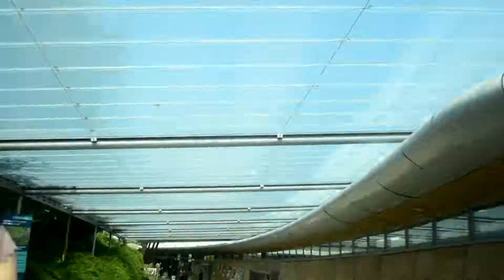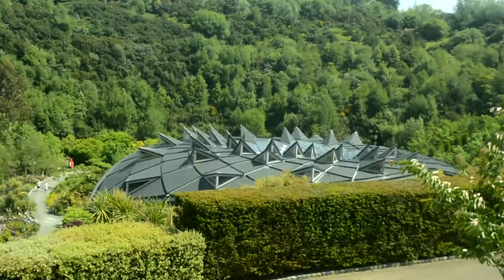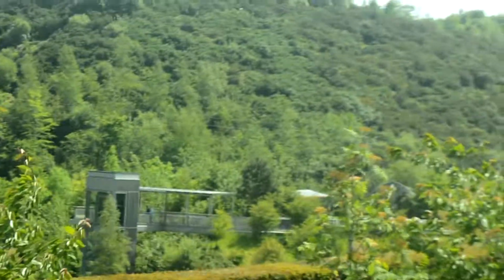Is that the visitor centre? It's like a horse sculpture down there as well. Where's that lead to then? Down there. Have you got some sort of map as well? How many domes is this?